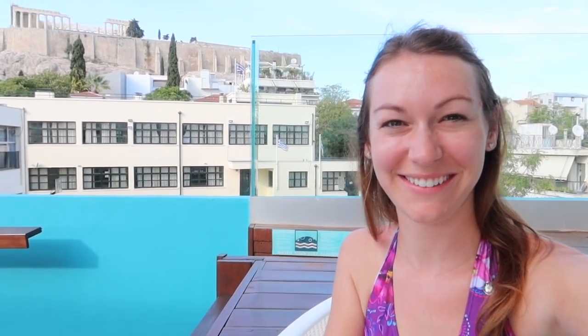Welcome to the hot tub with the Acropolis view. This is so cool. We haven't started it yet. You put your hotel key in here and it bubbles for 15 minutes, which is cool. I can't believe this is our view. Oh, we're just gonna relax for a little bit now. We've had a little run around the town and we're just going to have a nice chilled evening before we go for dinner.